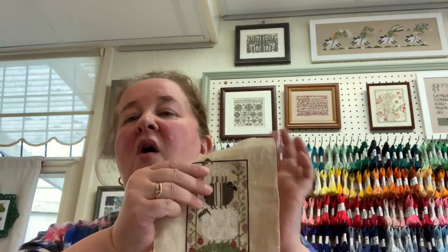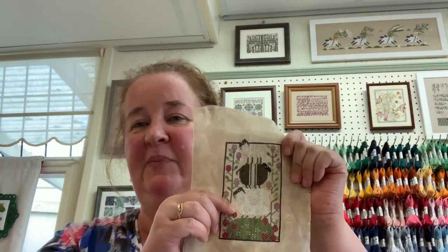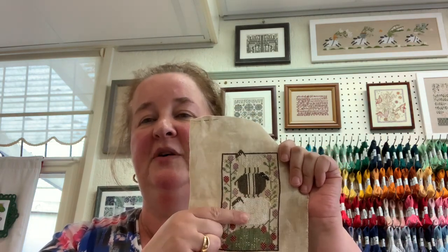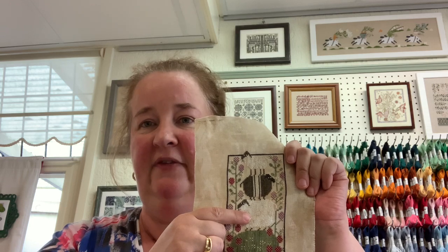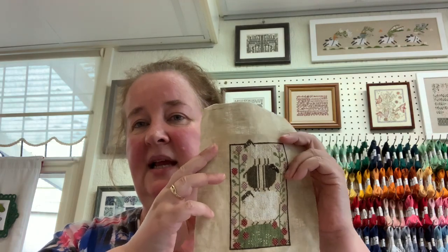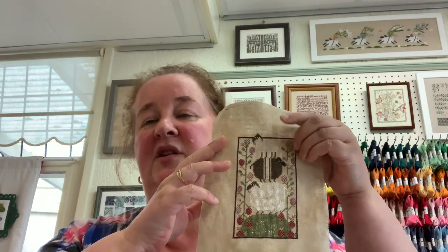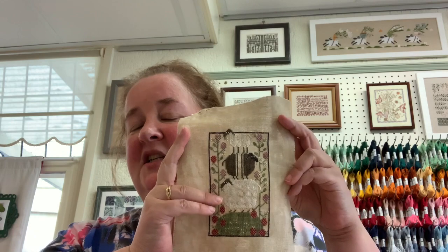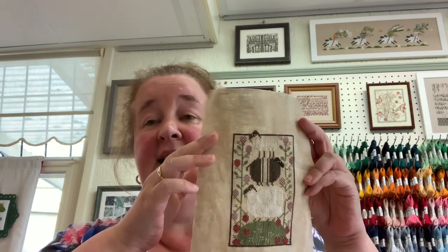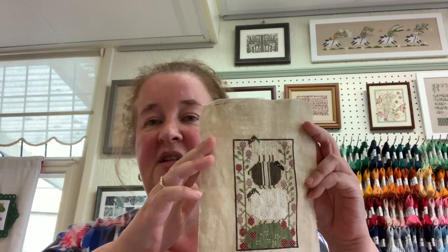What I did do wrong was that this sheep here was supposed to be stitched, his body was supposed to be stitched in parchment, I think, and the stars were supposed to be whitewash. I just reversed it, and then I did it the right way on this sheep. So that's why my sheep here at the bottom looks a little lighter than the chart. But really, these charts are so much fun to stitch.